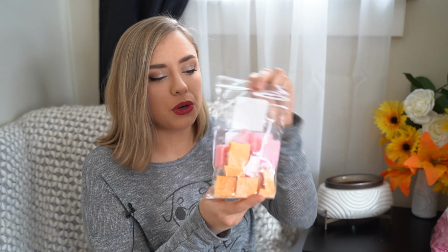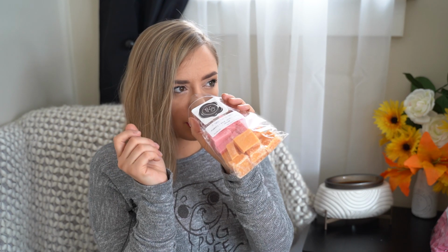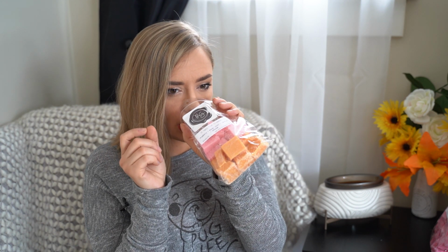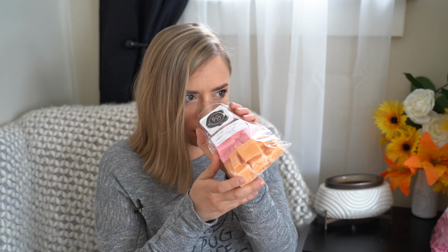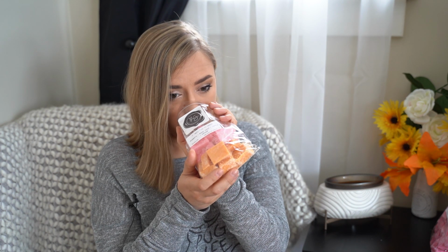Also, the colors on this are so summery and really fun. It's pink and orange. And this one is lemonade forward, but with that starfruit scent, I guess I can get a bit of the strawberry. It kind of almost reminds me of a strawberry kiwi kind of vibe. It's definitely something that is super drinkable. And I love this one. I think that this is going to be a favorite. I totally love this.